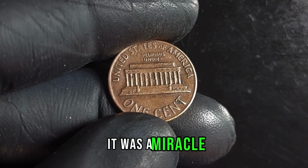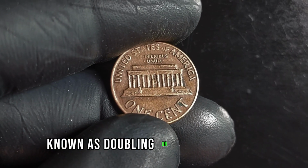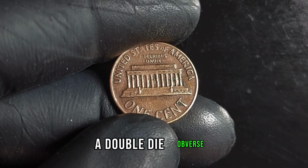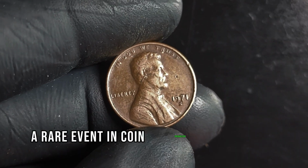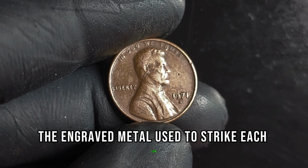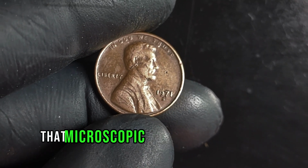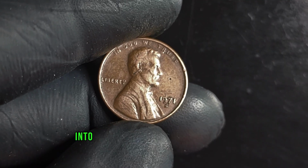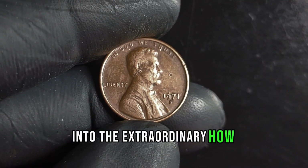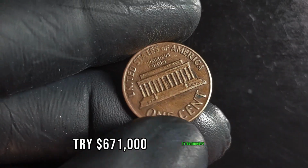It was a miracle. These rare errors were caused by a phenomenon known as doubling, or more precisely, a double die obverse. A rare event in coin production where the die itself, the engraved metal used to strike each coin, is misaligned or impressed twice. That microscopic flaw transforms the ordinary into the extraordinary. How extraordinary? Try $671,000 extraordinary.